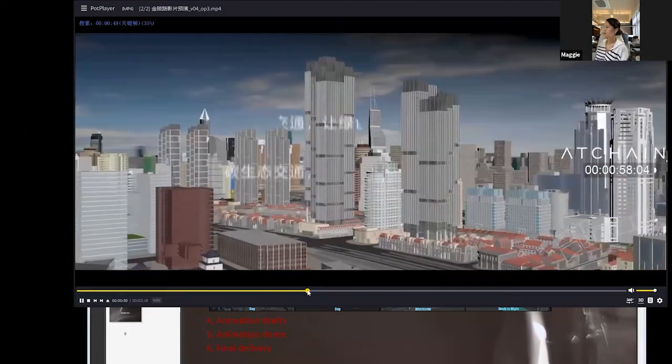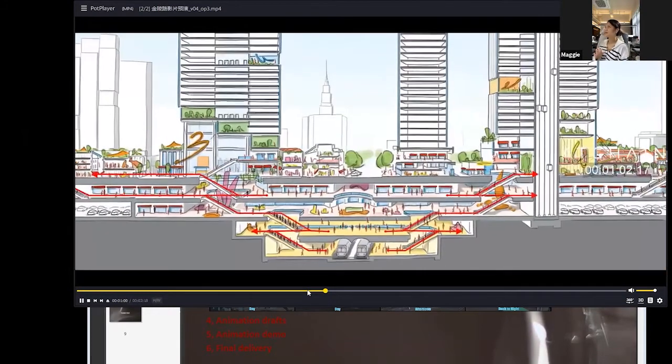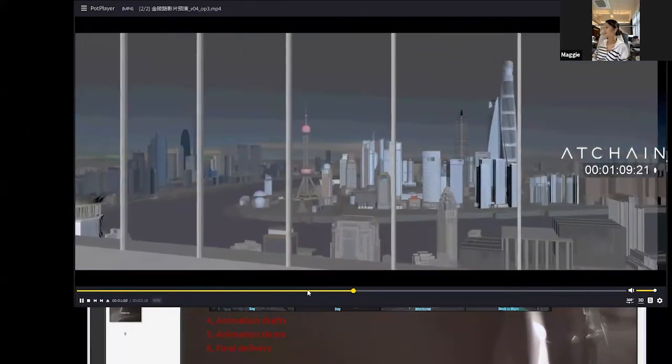So this is really just about the camera preview. There's no lighting, there's no materiality expression, there's no music, but it's really about camera path confirmation and check.